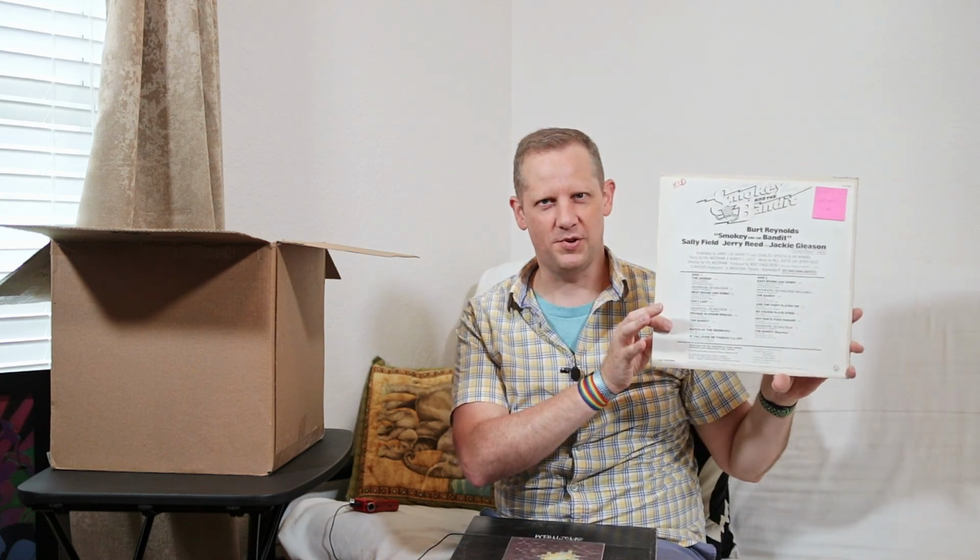Copy of the soundtrack to Smokey and the Bandit. One I picked up again recently because I wasn't sure if I had one or not. I guess I do. So that's a duplicate for me.